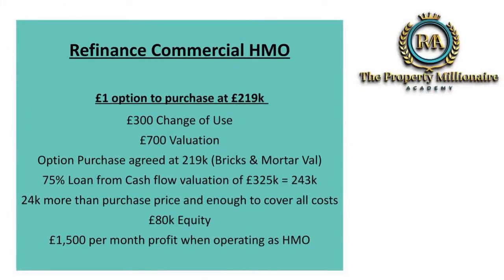Let me explain. A property that I bought in Wisbech. My business partner paid £1 for the option to buy it at £219,000. He paid £300 for the change of use, so therefore he invested £301 in this deal. I came along after he got change of use, after he'd got the license on the property, which he paid for out of the rent from the deal we did with the landlord before we bought it, but after we'd exchanged.